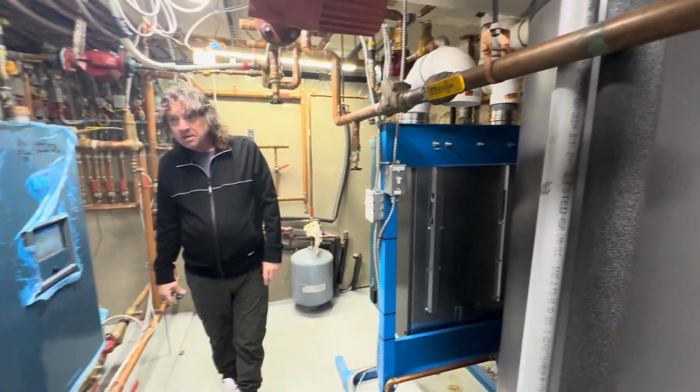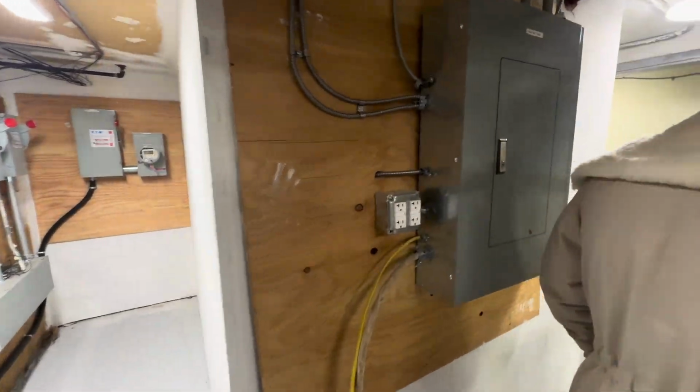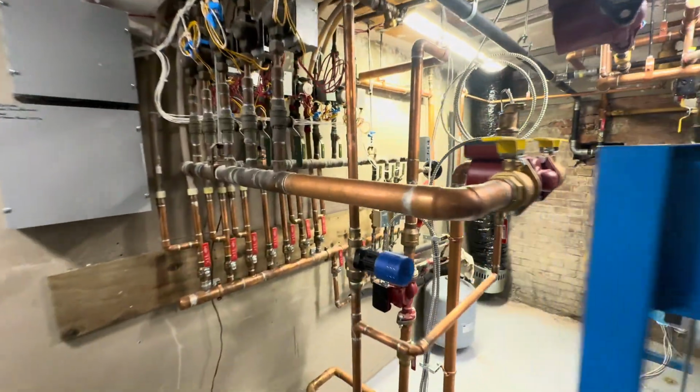Man, I need a new boiler in Red Deer. It looks like this is a lot of money here, man. To be honest, it's been a pile of cash in there.